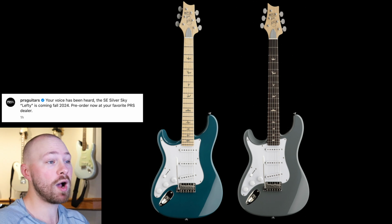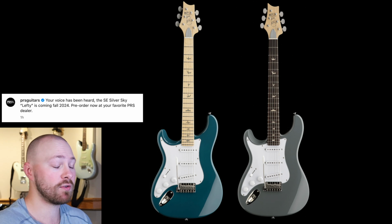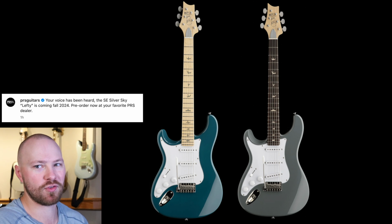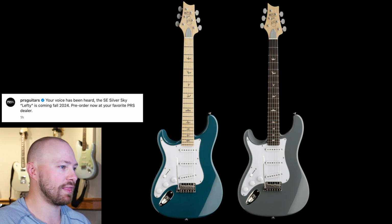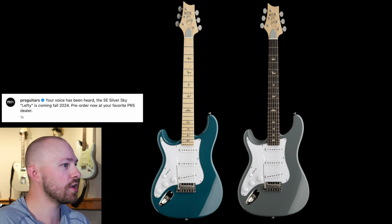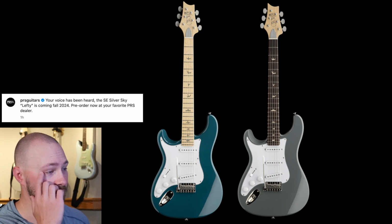If you guys have inquired from any dealers, if you do, in the next week or so, let us all know in the comments down below. But I just would assume they're going to give both options at this point. I think it would be kind of odd for them not to, although the rosewood would be the one that sells the most.